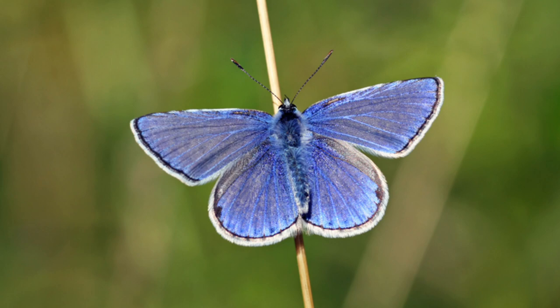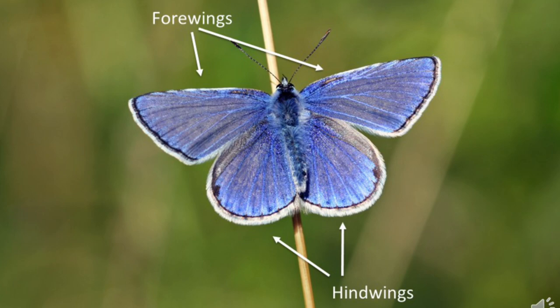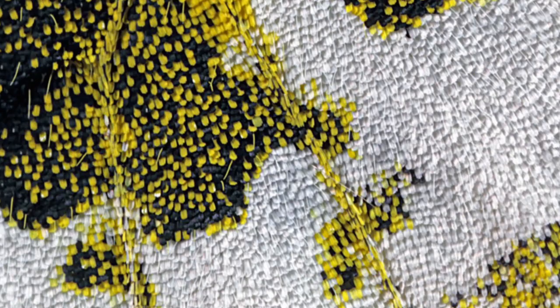Butterflies, along with moths, make up a group of insects called Lepidoptera. Lepidoptera means scaly winged. The wings are made up of tiny overlapping scales.